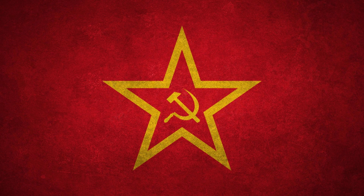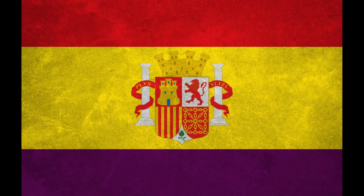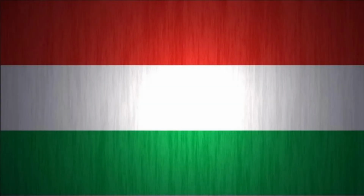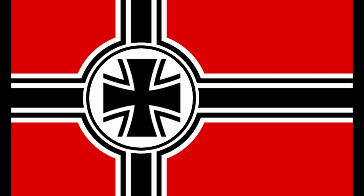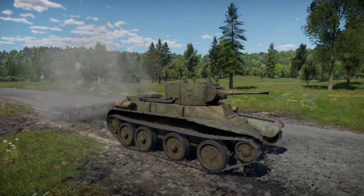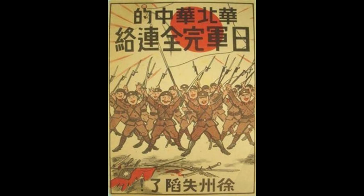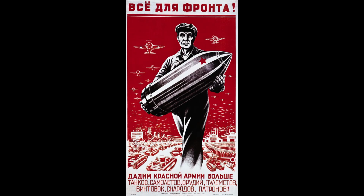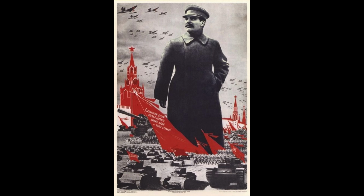The BT-5 was used by the Soviet Union, the Spanish Republic, the Republic of China, the People's Republic of China, the Mongolian People's Republic, and the Kingdom of Afghanistan. It was also captured and used by Francoist Spain, Finland, Hungary, Romania, and Germany. The wars it participated in were the Spanish Civil War, Second Sino-Japanese War, the Soviet-Japanese border conflicts, the invasion of Poland, the Winter War, and World War II in general.